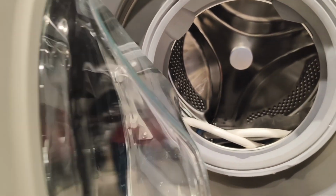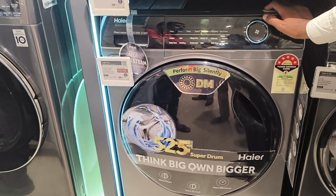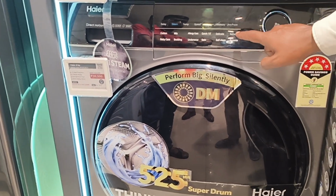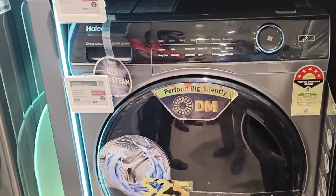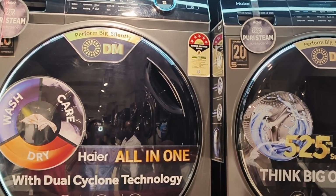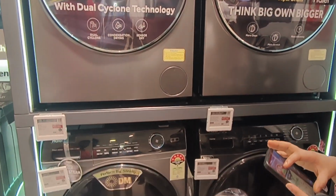It offers Wi-Fi connectivity. We purchased our LG washing machine because of its direct drive motor, plus it had a quick wash, which is a 30-minute program. Now here they are offering a 15-minute wash program with a direct drive motor. So we changed our mind and planned for an 8 kg higher capacity fully automatic washing machine, and we are happy with our decision.